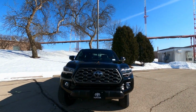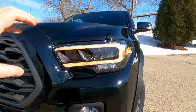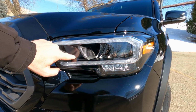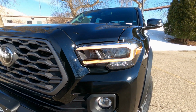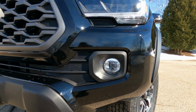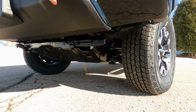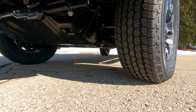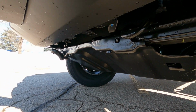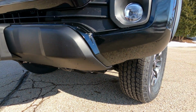Okay, up front on the TRD Off-Road, this one has the full complement of LED headlights, LED daytime running lights, LED turn signals, and this does have the black bezels around the outer rim of those LED lights. LED fog lights on the lower bumper with the high impact plastic around there to protect those, and that plastic continues down here into the lower fascia. A completely exposed undercarriage with your skid plate under there, two tow hooks, one here and one over on the side there. So this one is really ready to go off-road right from the dealership.